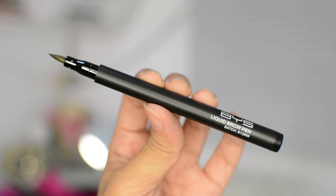Yeah. Hanapin natin. So, ito, BYS Liquid Brow Pen. This waterproof, so waterproof siya. Liquid Brow Pen provides natural looking brow color that lasts all day. It can be used as a base or to fill in sparse areas for a fuller look with a promise of no messy wax or powder buildup.